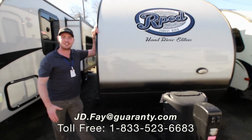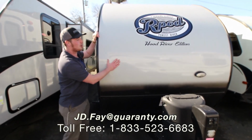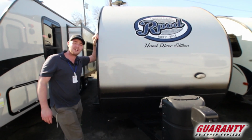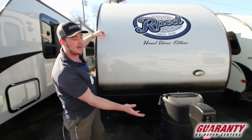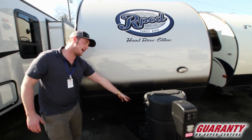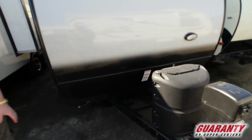I'm here today at Guaranty RV with a used R-Pod that we just took in. It is a 2018 R-Pod 177. We're going to start on the outside and the front. We're going to have a power jack, our propane tanks, and right behind that you'll always get a battery.